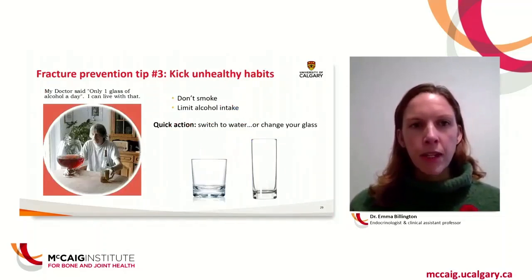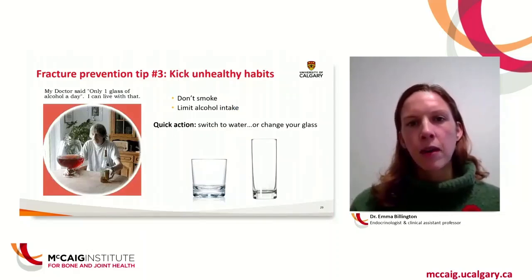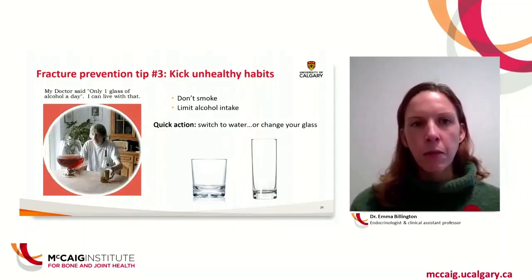And tip number 3, again, this is another easier said than done one, but kick unhealthy habits. So we know that people who smoke are 30 to 40% more likely to have a hip fracture. And we know that consuming more than 2 drinks a day is associated with a higher fracture risk.